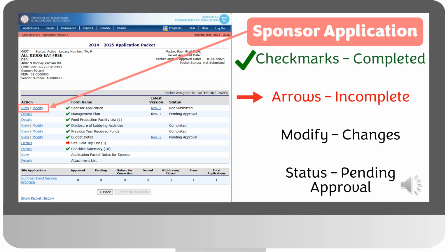Below, you will see each of the form documents in your application. As you complete each form, you should see a green check mark next to it. This means that the section is fully completed. If you see an arrow, that means the form is still incomplete and it needs attention.